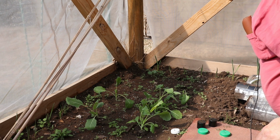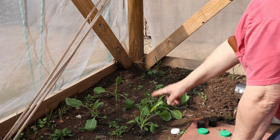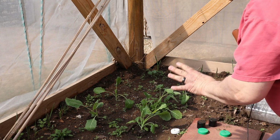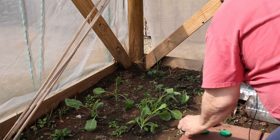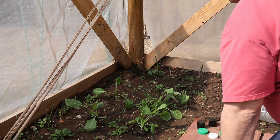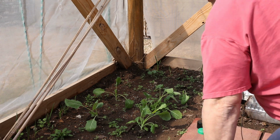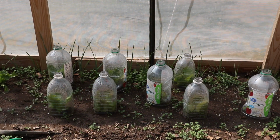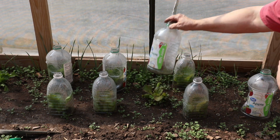So yeah, using those little plastic containers, ladies and gentlemen, I'll vouch for them. They work like a charm. Do them over all of your seedlings and watch your seedlings just accelerate in the winter time. If you've got cold weather or if it's going to be down in the 20s or something, those things actually work.